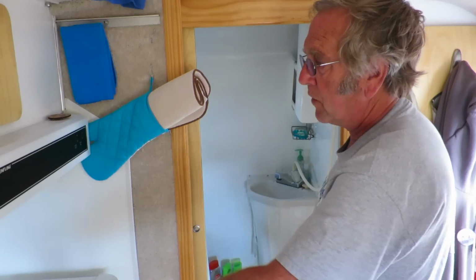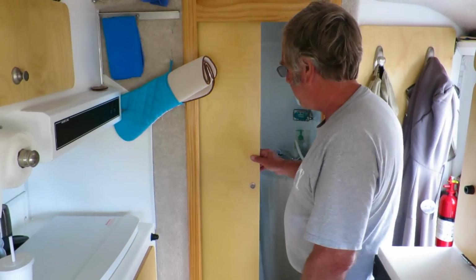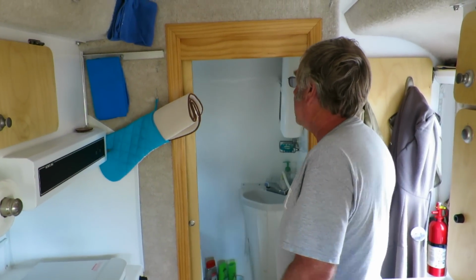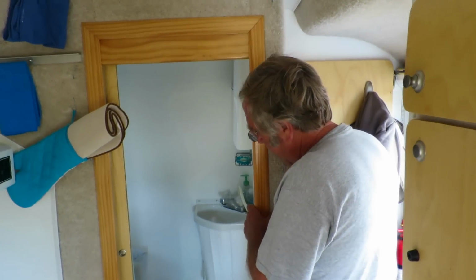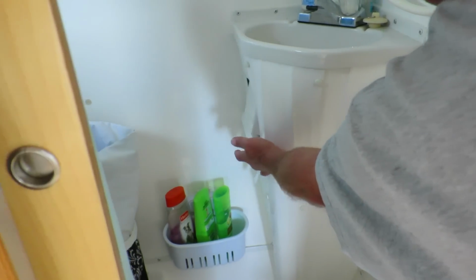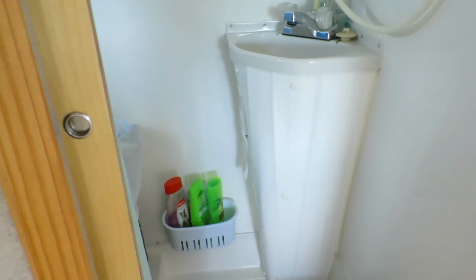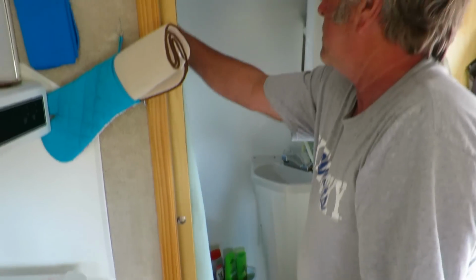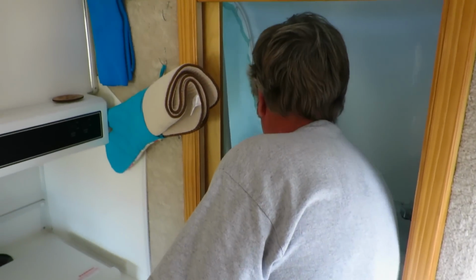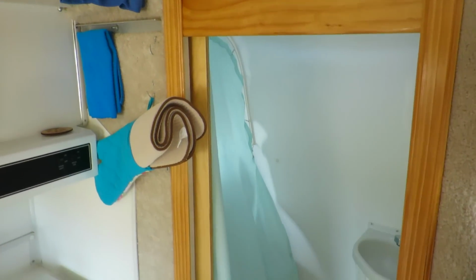Being a Liberty, the stock door would just open right in front of the stove, so I put in a pocket door. And I didn't really like the looks of the pipe, so I put an enclosure, and it keeps our toilet paper dry. We have a shower curtain that we can divide off the back part of the bathroom so we can shower without wetting the whole bathroom.